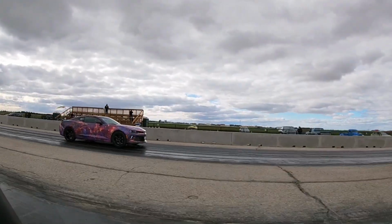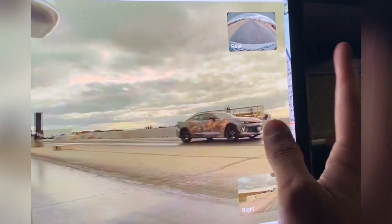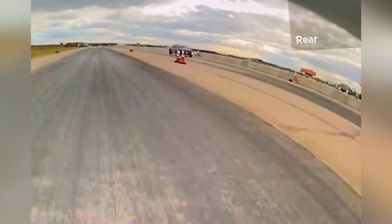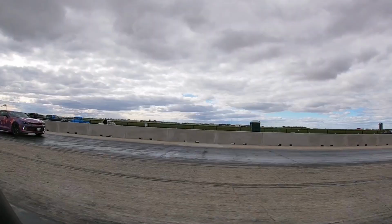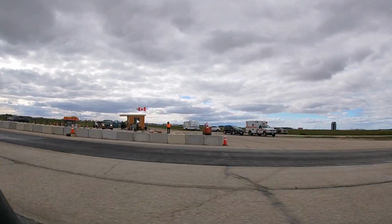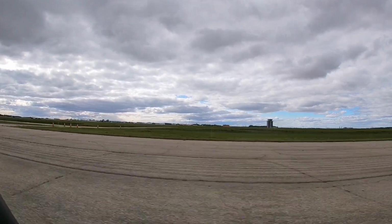This Camaro was gapped so badly that it went out of my camera view, and I had to switch to my Tesla's fender camera and then my rear camera in order to show you guys how far back he was. Now, most of my races were like this anyway, but what's funny is this guy left immediately after he lost without even coming back for a rematch.